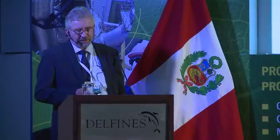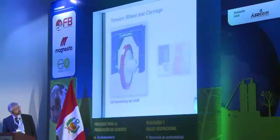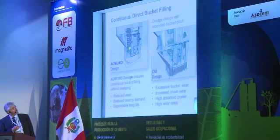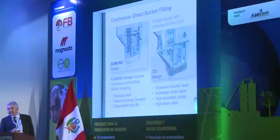Another big difference is the continuous direct bucket filling. In the old design, the material is flowing in here, flowing down to the boot, and then the buckets are more or less digging or shoveling the material and picking it up. Here, with our design, we feed the material directly into the buckets, so there is no boot overfilling, and we avoid the digging, which reduces the forces and, at the same time, of course, reduces the energy or electricity, the power demand, and ensures a longer service life of the elevator.